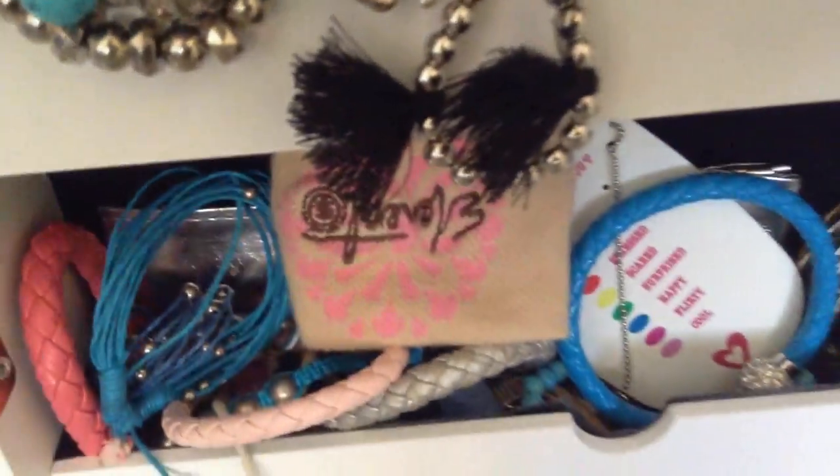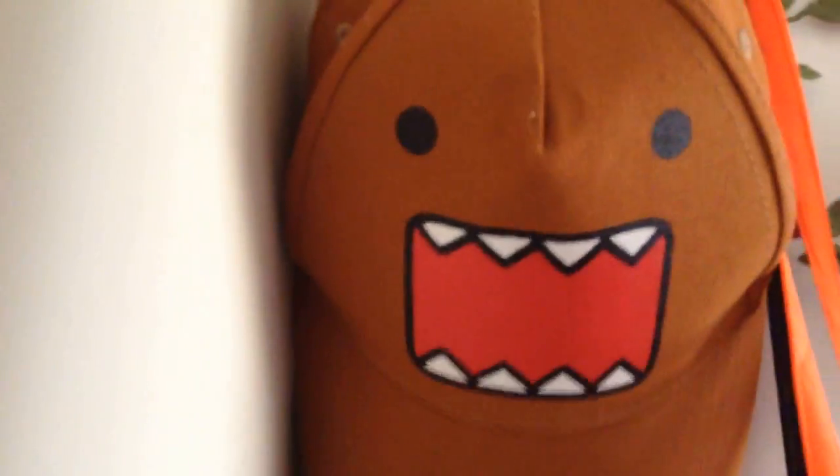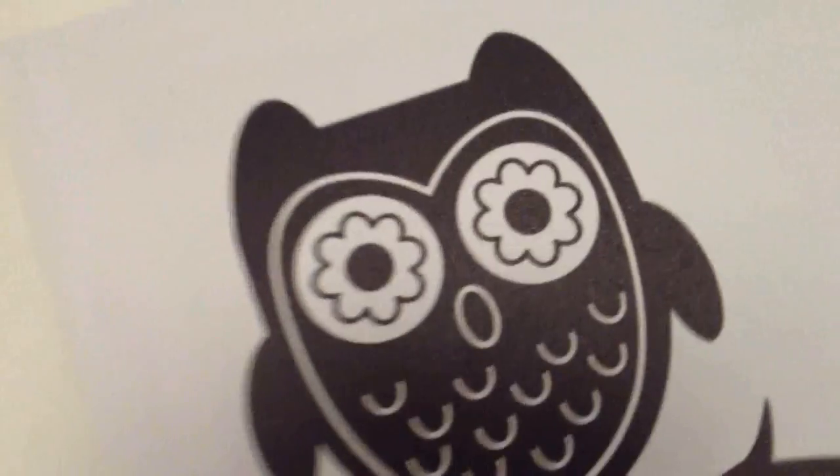It's just random stuff I don't really use. Moving on to the side of my desk, I have this Domo hat, and they're on these hooks, little owls, and it's really cute. There's this Domo hat, and down here is Domo, and these little owl pouches. I just use them to carry my iPod around when I'm going somewhere. So that's it. And then, oh, there's the owl picture again.